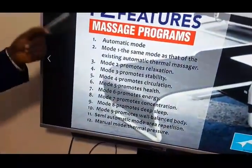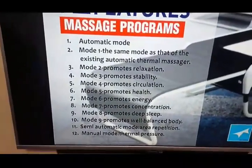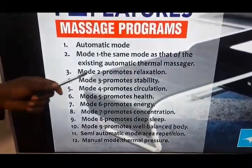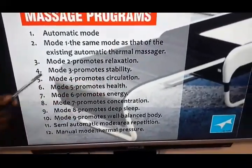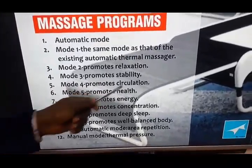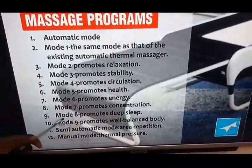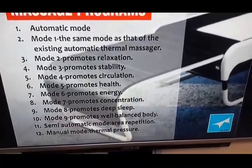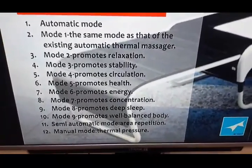Actually, there are 12 massage programs that you can find in this device. We have mode 1. Let me jump to mode 2 that promotes relaxation. Mode 3 promotes stability. Mode 4 promotes circulation. Mode 5 promotes health. Mode 6 promotes energy. Mode 7 promotes concentration. Mode 8 promotes deep sleep. Mode 9 promotes well-balanced body, and so on and so forth. Mode 12, thermal pressure.